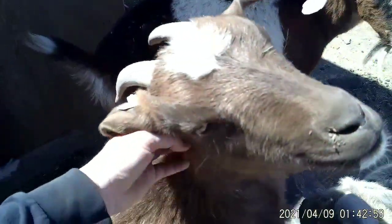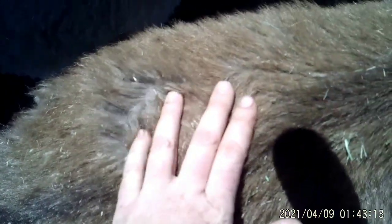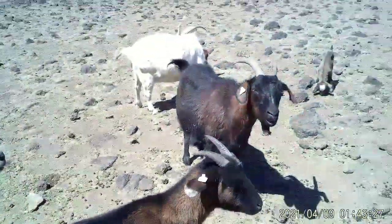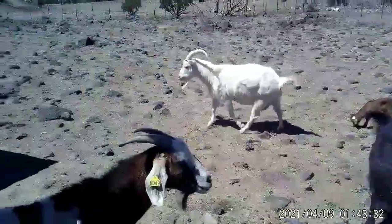Same with Peppermint. She's just a baby, but this is her first year shedding out cashmere. And see, if you move the hair, you can see all that lighter colored cashmere underneath. So she looks like she'll have quite a bit when it's time for her to shed. But for now, it's still underneath, and so we'll be just watching her. But we'll check out all the goats and make sure nobody else is going to be shedding any cashmere soon.